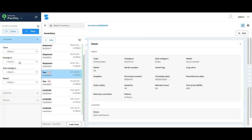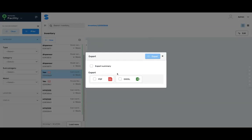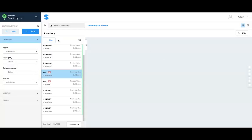You select the subcategory, model. The location I want to get information from, I want to get the location from my head office or my branch at Mapapa or at Abuja or something. You can select all of that, and when you're done, you just click on filter, come to the system here and export that information. You export that either in PDF or in Excel sheets, as you can see here. And you can also decide to get this report as an export summary, like a summary of the report, basically.